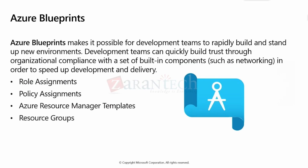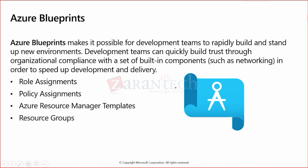Another, for governance and compliance, Microsoft Azure has one service called Azure Blueprints. This Azure Blueprint helps you develop a prototype or blueprint model. For example, let's say you have one management group. Under the management group you have a subscription, or another management group, and under that you have a subscription like this.